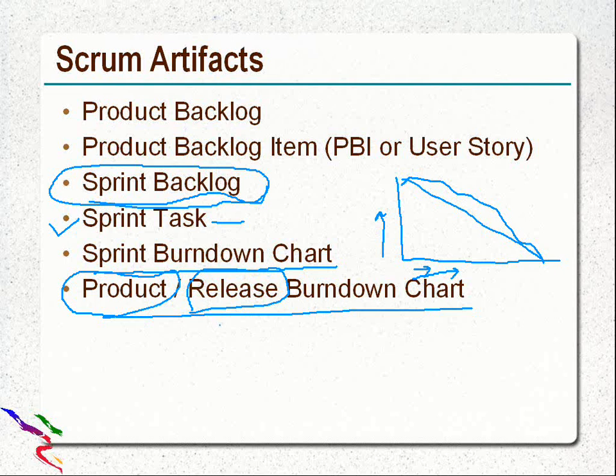And then when one sprint completes, another 2-week sprint starts, and the team again commits to the work for that next sprint.